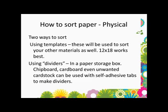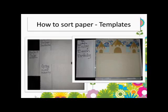12 by 18 works best. You can also use dividers in a paper storage box. So you can use chipboard, cardboard, or even old cardstock that you're not going to actually scrapbook with anymore. It can be used just by applying self-adhesive tabs to make those dividers. So here's what the sorting templates look like.